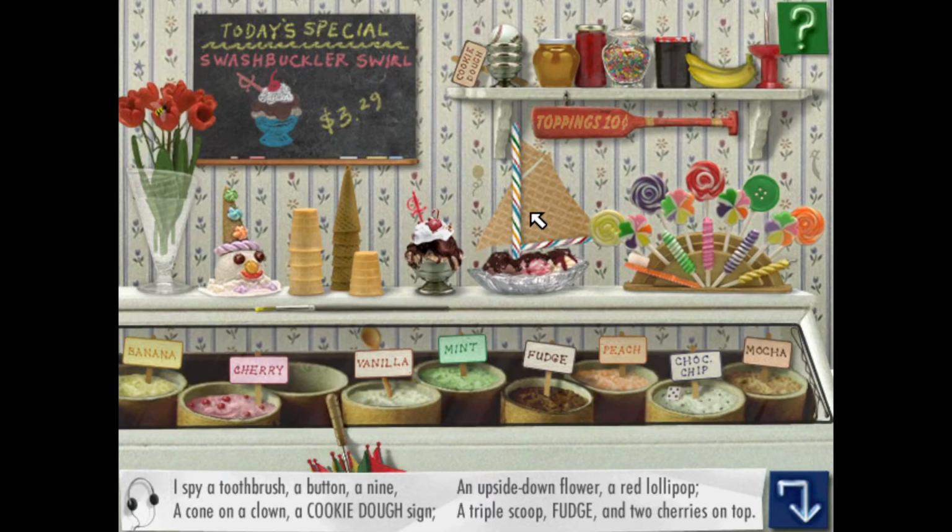I Spy a toothbrush, a button, a nine, a cone on a clown, a cookie dough sign, an upside down flower, a red lollipop, a triple scoop, fudge, and two cherries on top. One cherry on top. A red lollipop. Yeah, I could go for some ice cream right about now. A cookie dough sign. A toothbrush.